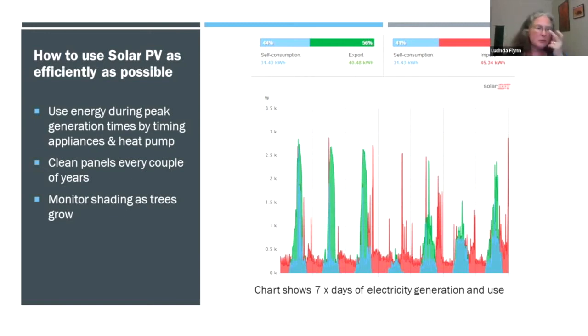But any of those approved solar retailers should be supplying their customers with something like this. It's usually an online portal that you can log into. I know that the one we have actually shows this for each individual panel, so that over years we can see, okay, this panel's actually just too shaded now, we should move it. But there's a lot of information you can get from that and tweak your system to make it work better.